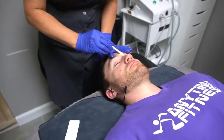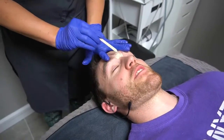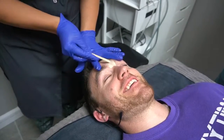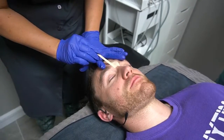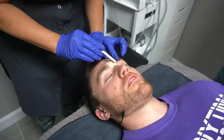And so we're just starting with the whole little unibrow here. Yes, she just called it a unibrun. Called it the unibrow. Call a spade a spade, right, Patrick? You're exactly right. So we're just making sure I'm getting the wax everywhere I want it. So did it feel warm putting it on? No, not at all. Not at all, yeah.